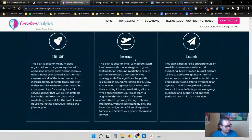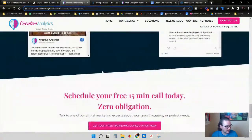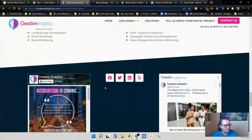And then you've got 3 different levels. So, I may look at this and go, okay, I'm in startup mode. Let's check out liftoff. And from there, you'll have to schedule a consultation call or give them a call. But again, this operates off of a Net 30 account. So you're going to be able to get the services, get things launched, get out there.